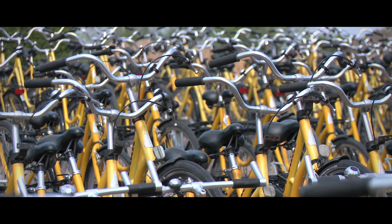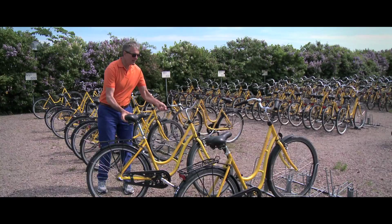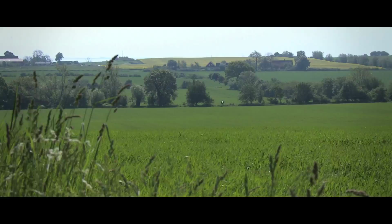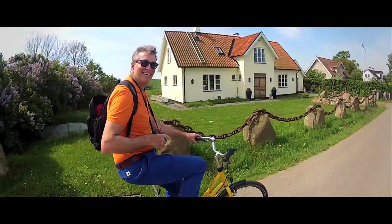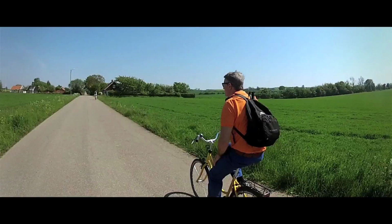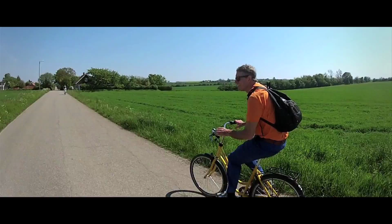You have plenty of bikes to choose from when you arrive on the island, so grab a bicycle to pedal past gorgeous countryside on roads that are mostly free of automobiles. Biking's a fun way to get around Ven. You'll find the pedaling easy and enjoyable, and there's no better way to get to where you're going on the island than on two wheels.